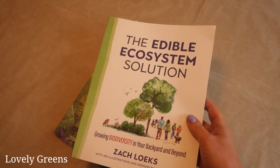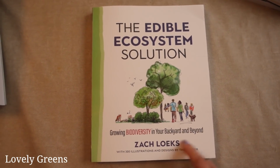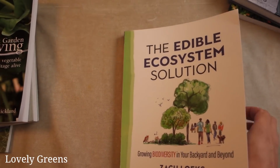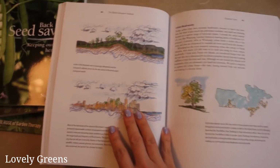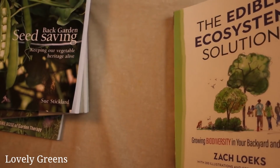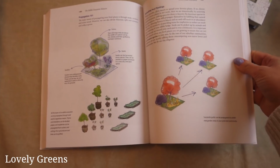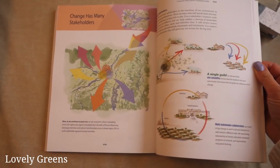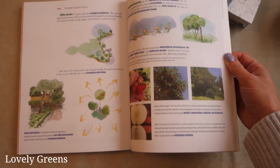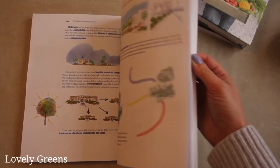The next book is one that I'm really excited to get dug into, and it's a new book by Zach Lux. I hope I'm pronouncing his name correctly. And it is also focused on creating a permaculture style garden, but you don't have to have a lot of land. In his opinion, you can create a biodiverse, rich environment for growing vegetables and supporting wildlife and the environment in a tiny garden. And this looks like it's going to be filled with lots of practical tips and ideas for creating an organic, small, kind of mini small holding in your backyard.